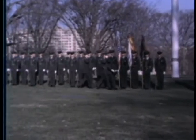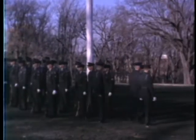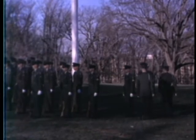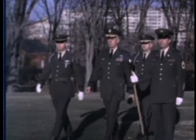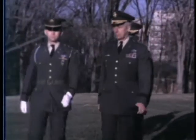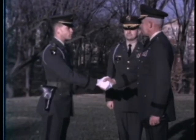The members of the inspecting party salute when they pass in front of the colors. When the inspecting party reaches the left front of the honor guard, it passes around the rear of the formation. When the inspecting party reaches the right front of the band, the honor guard commander halts, exchanges salutes with the honoree, and then returns to his post.